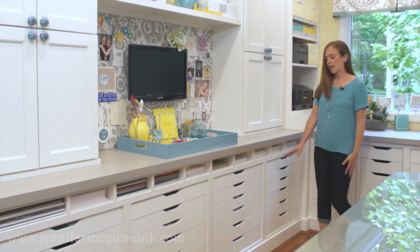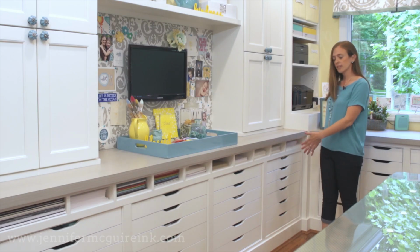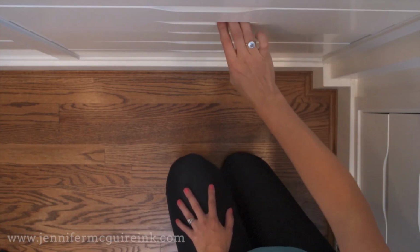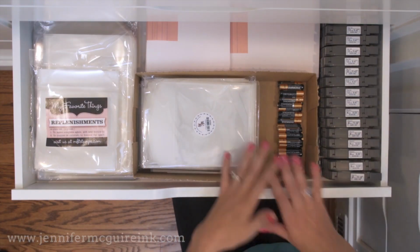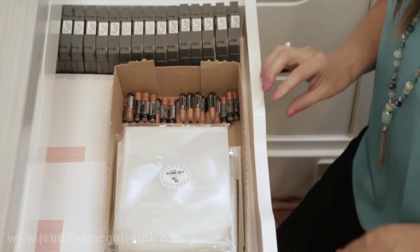On this side of the room, I have more IKEA Alex drawer units. This is the wider model, and these are great for crafting supplies. In these drawers, I have mostly office supplies. I also have extra stamp and die pockets, and then refills for my label maker. I find that by having all my organization stuff together, I'm more likely to use it.